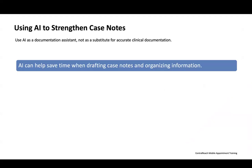Use AI as a documentation assistant, not as a substitute for accurate clinical documentation. AI can help save time when drafting. So these are some of the strengths. AI can help save time when drafting case notes and organizing information. This is going to save you so much time. I mean, by the end of the week, by the end of the year, this is going to save you hours, and by the end of the year, probably hundreds of hours just using this AI system to write your notes. It's going to help organize the information.